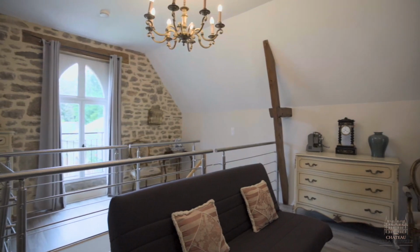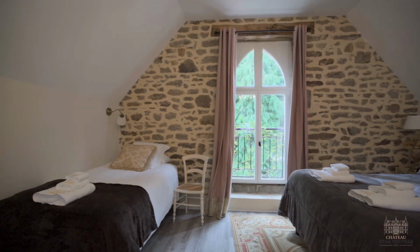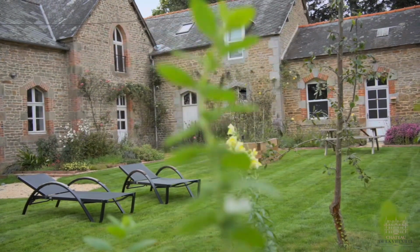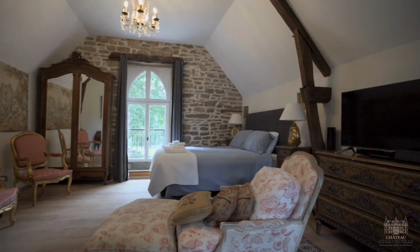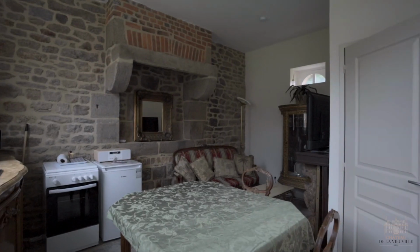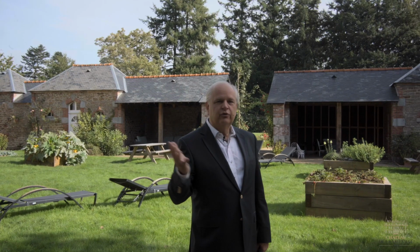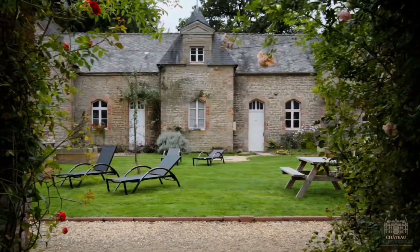We find ourselves here in French, les dépendances du château, which is really the outbuildings of the chateau that we have completely renovated over a 5-year period. They encompass about 12,000 square feet and include enough sleeping spaces for 35 people. This area of the chateau is available to be privatized for weddings and your special events. We invite you to discover the dépendance, the outbuildings of the chateau.